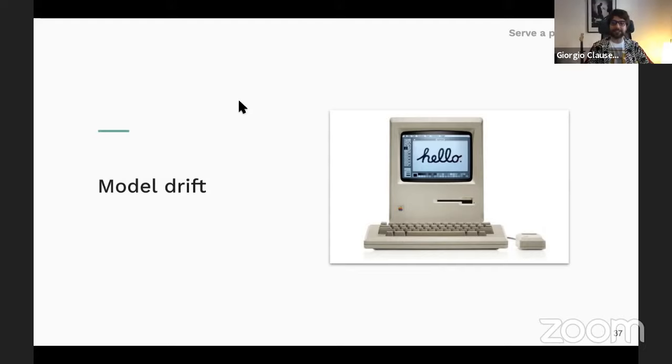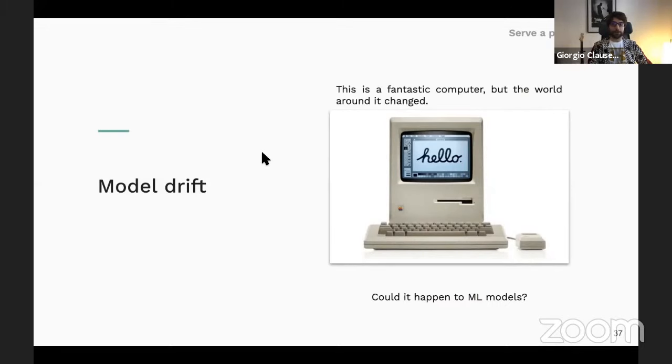You see in this image there's a computer. I don't know if you recognize it. I hope so. That's the Macintosh, the first computer produced by Apple. It's a fantastic machine. It was a game changer back in the day, but nowadays it wouldn't be any good to any of us. Does that make it a bad computer? No, but the world around it changed and now it's not useful anymore. Could this happen to machine learning models? The answer, of course, is yes.